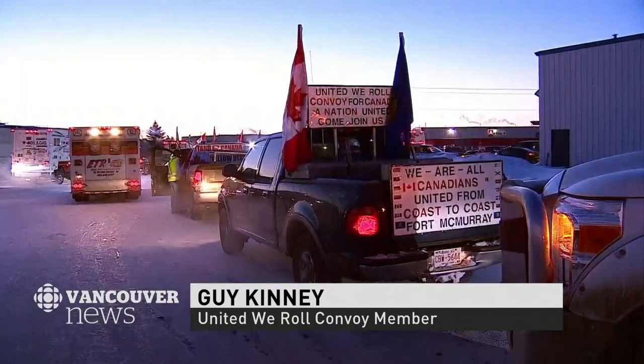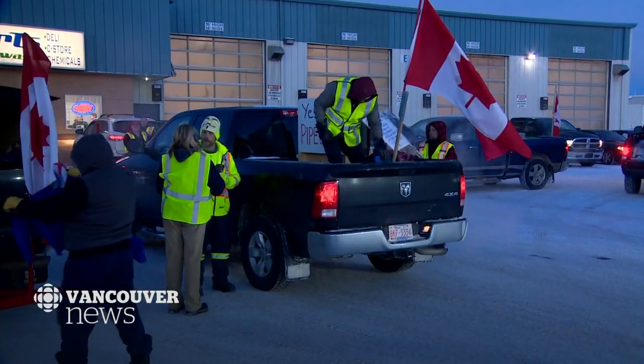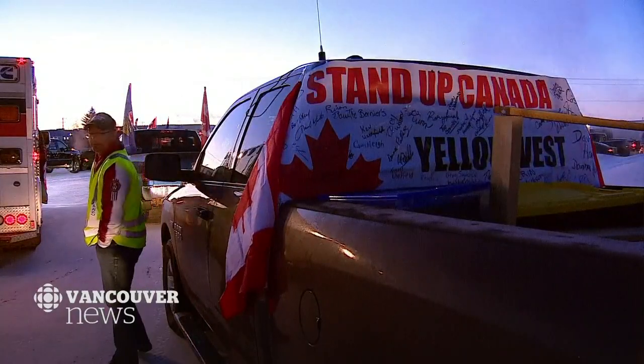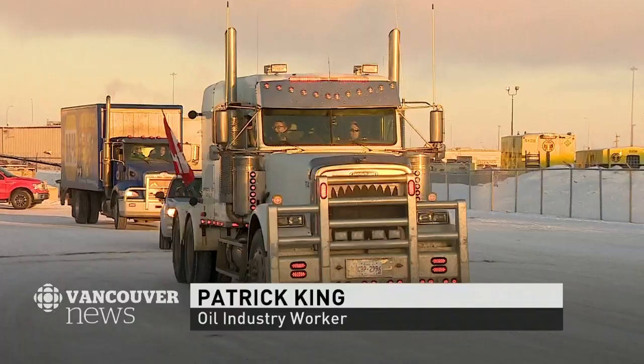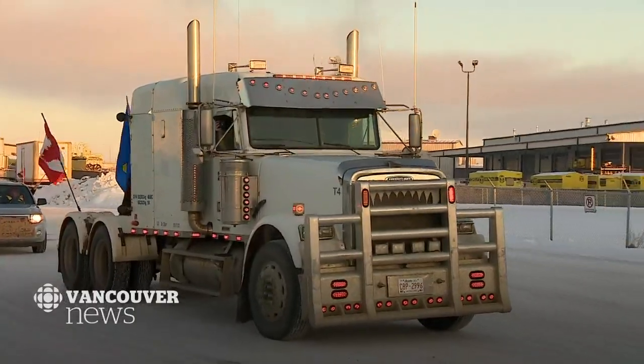We got natural gas, we got oil, we're selling it for nothing. That's got to change. United We Rule wants pipelines built fast. It's also got issues with the federal Liberals' plan to reduce greenhouse gas emissions. We have to pay carbon tax on our bread, on our gas. And the group has managed to attract some who don't work in the oil industry, too.